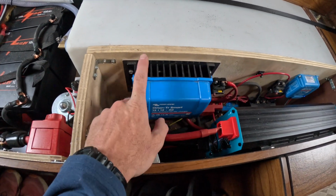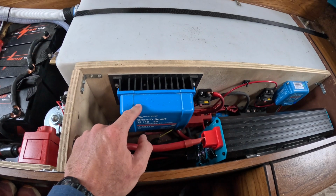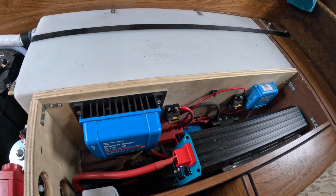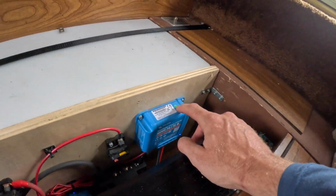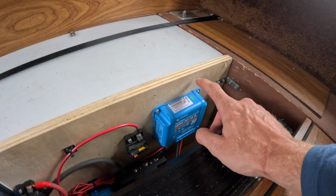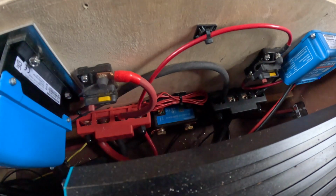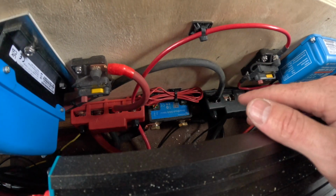We also have our Victron equipment. This is our DC to DC charger that allows us to charge the batteries from the truck alternator when the truck is running. We have a smart solar controller that allows us to charge our batteries with our solar panels. There's a smart shunt down there, and there's some additional bus bars and things like that.